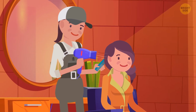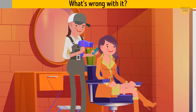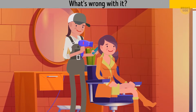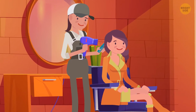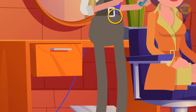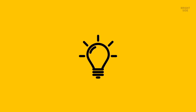Look at this picture carefully. What's wrong with it? The cord for the electric hairdryer is missing. A bit of the cord can be seen behind the hairdresser, but then it disappears.